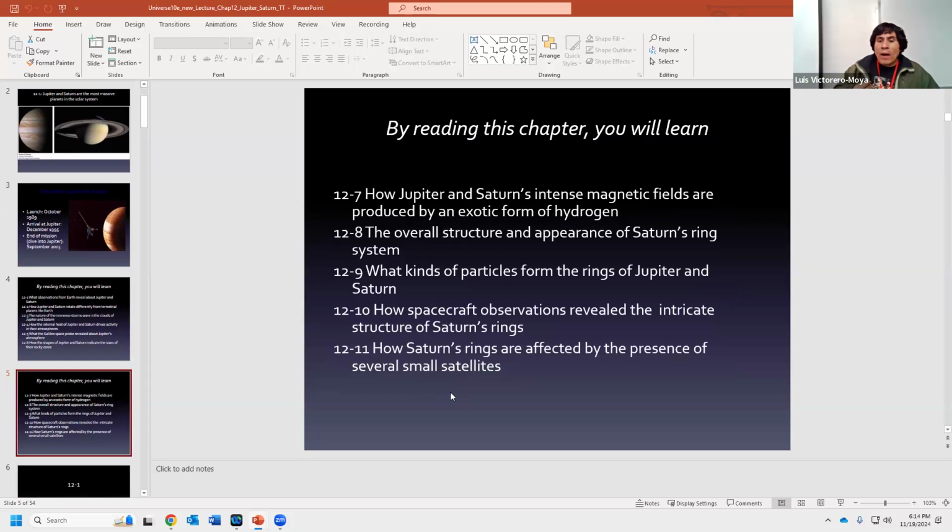And then what kinds of particles are in the rings of Jupiter and Saturn, because yes, Jupiter also has rings. They are not as huge and as well formed as the ones in Saturn, but we know that every Jovian planet has a set of rings. And this makes sense based on the size of the planets, the large amount of moons, and the orbits of these rings, right? To explore the rings, we have to use some physics where we use tidal forces to explain why the moons and the rings orbit at certain locations with respect to the planet, right?